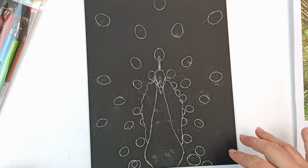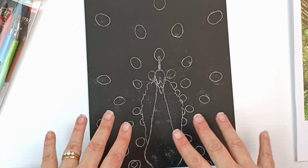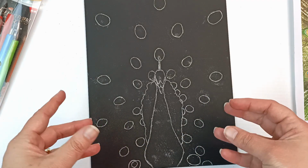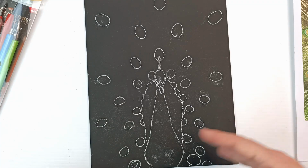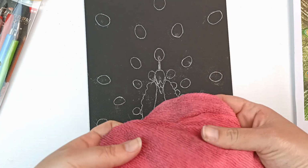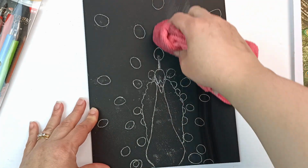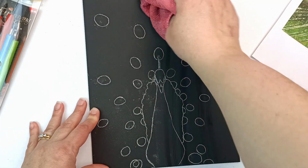Okay, that's the main part scratched out. It was so gross scratching over the top of the chalk pastel. It was like this really horrible texture, and I just couldn't wait to get done. So I've got a damp rag here. I'm just going to wipe off all of that pastel and start with a nice clean slate.